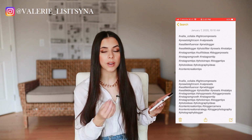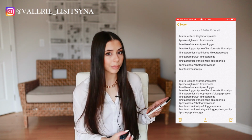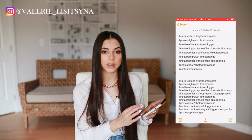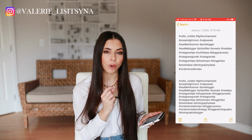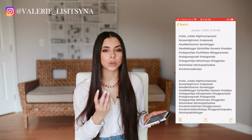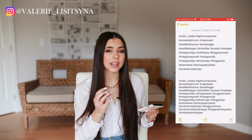So what you need to do is figure out your hashtags, use the best hashtags and put them in your phone ahead of time so they're all in there. And when you need to post, all you have to do is go back to your notes, choose the hashtags that you want to use and paste them in your post, and maybe just adjust some of them.